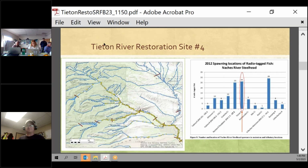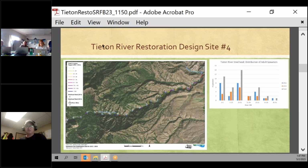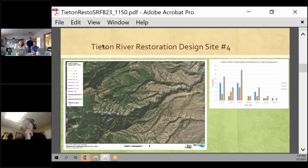So there's some data from the VSP highlighting the Tieton River and locations of radio tagged spawners. Next slide, please. And then again, a distribution of the spawners within the Tieton River. So most are in the lower 10 miles. Yeah, next slide, please.